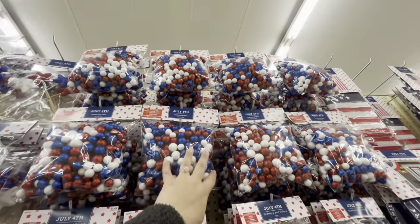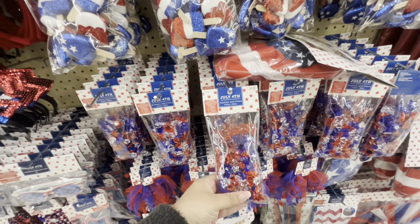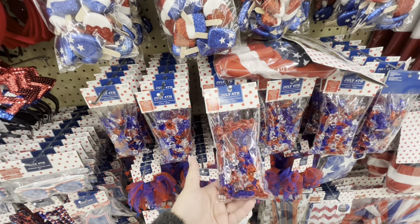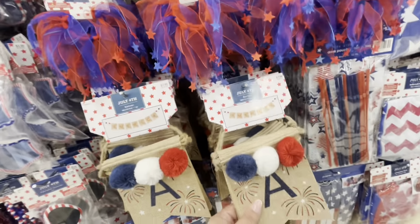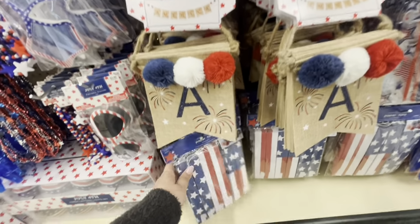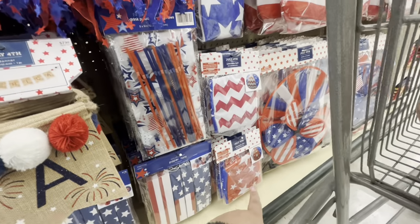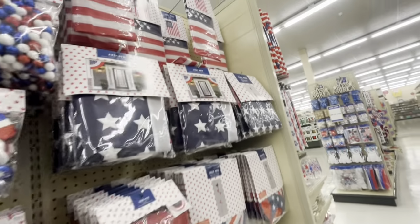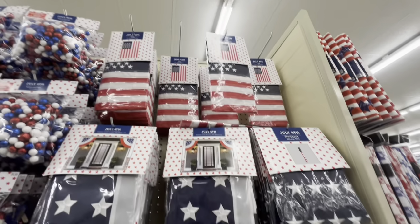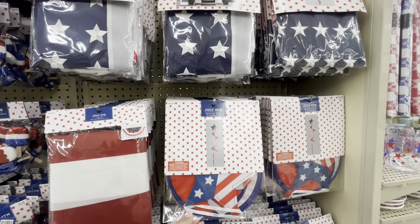And then they have the scatters and fillers, $4.99. And then these, they're like beads, small stars and medium stars, $3.99. Ponytails, $2.49. These banners are $7.99. And then more decorative paper fans, $7.99. The beach ball is $3.49, different print. And then a flag up there is $7. Look at the swirly spiral spinning flag, $4.99.